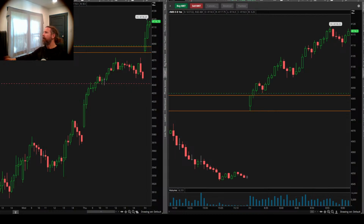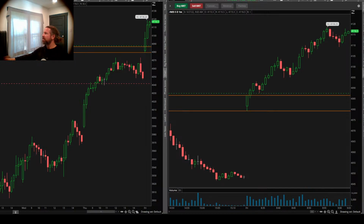Looks like we might here. If we pop up here, it should start just crushing the value of those 405 puts that I sold. So let's see. Let's see if we push up higher here. Let's see if we can do it here. Getting close. Come on, bulls, push it up.